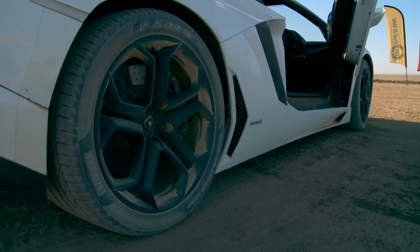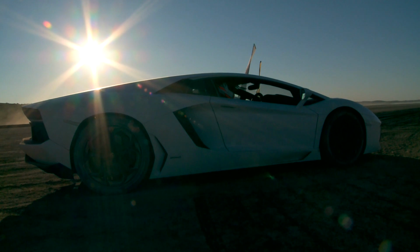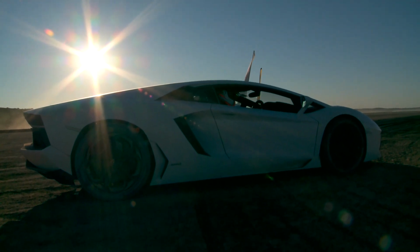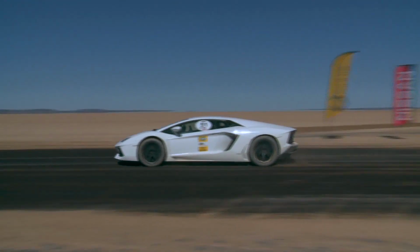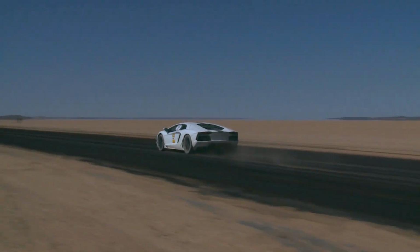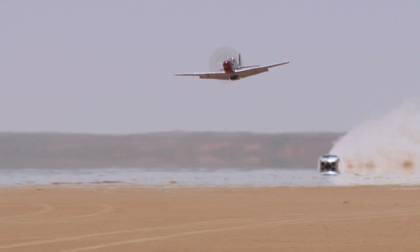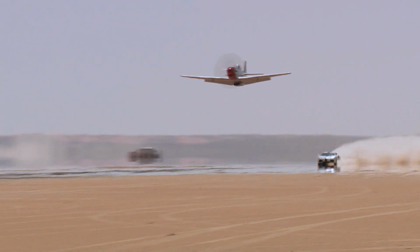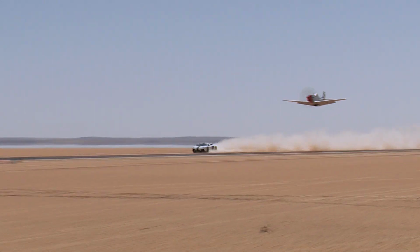Menno Parsons has a passion for air races. Greg Potton has a passion for speed on the ground. So a friendly matchup between the aerial-bound Mustang and the flying Aventador was inevitable. The Mustang will stall at about 250 k's an hour, so I had to get up to 250 really quickly. And then he was flying a little quicker than I was, so then I had to play catch-up. And then I ended up overtaking him just before the speed point.